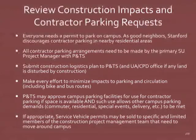So please make sure project managers are accountable for where their contractors park, whether on campus or off campus. All contractor parking arrangements need to be made by the primary project manager with Parking and Transportation Services. Please do not refer your general contractor to contact us initially. We need to find a Stanford affiliate who is accountable and responsible for this project before we will sell permits to a contractor.